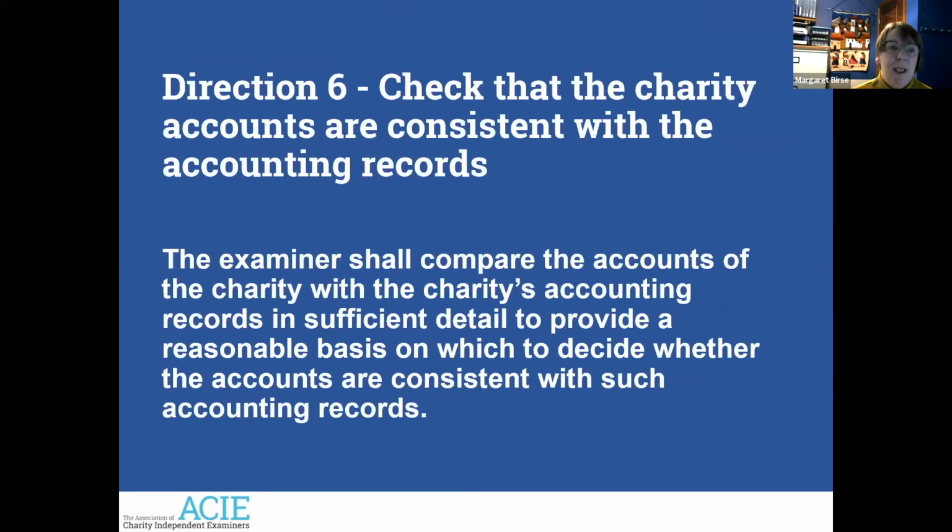Direction 6 is that you have to check that the charity accounts are consistent with the accounting records. So you want to do some test checks between the accounting records through to the accounts themselves, what's been produced, and make sure that where things are being recorded is actually reflected in the final statement of account.